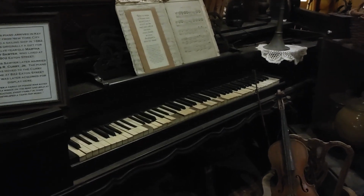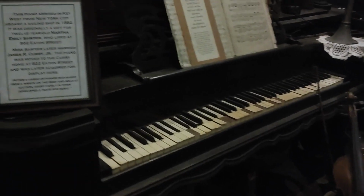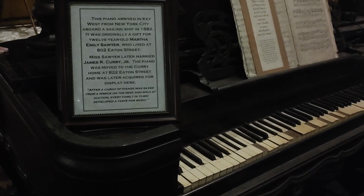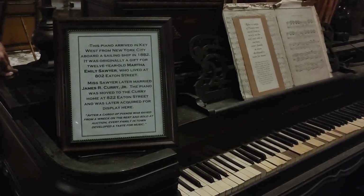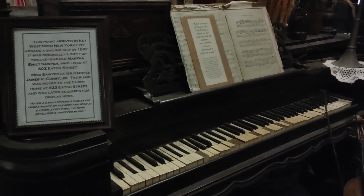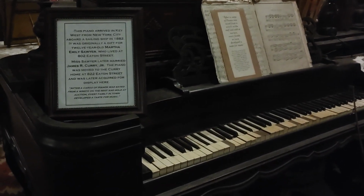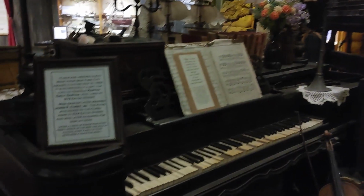So is there anything significant with this piano right here and this violin? The piano actually came off of a ship that was only carrying pianos. So when it wrecked, pretty much all the families on the island got one because there was a ton on board. Oh, wow. That's awesome. This thing's got to be over 100 years old. Oh, well over. Man, that little violin right there. That's awesome. I like how they set everything up. That's really cool.